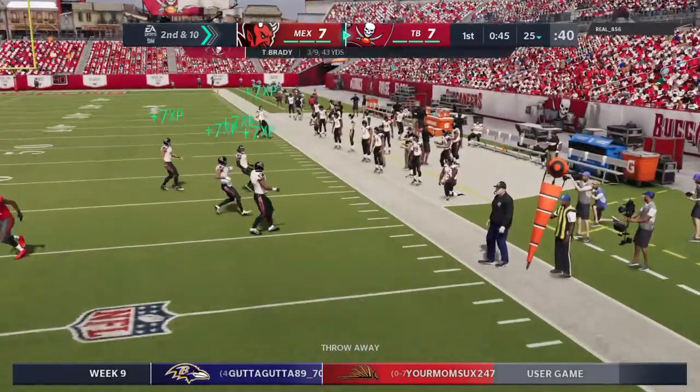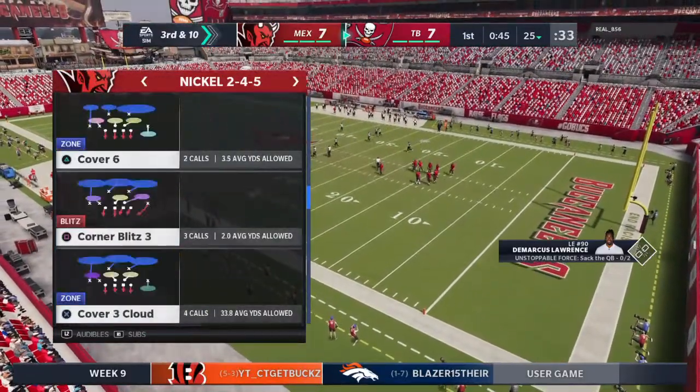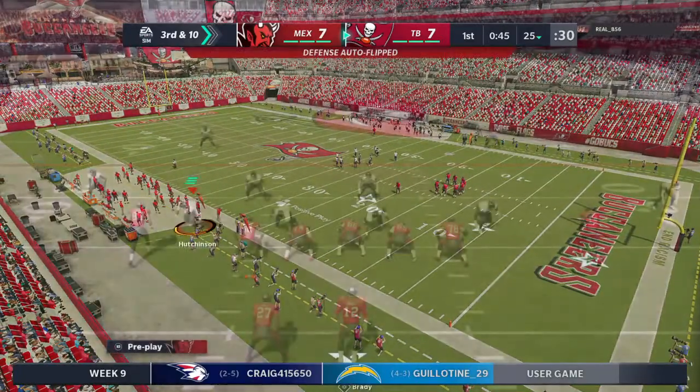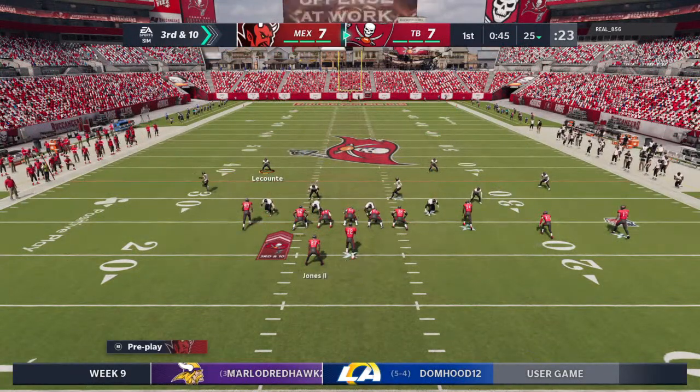The throw on second down by Brady is incomplete. Well, so far in this drive, they've done some good work. They force incompletions on first and second down, bring up 3rd and 10. That brings up the big question. Do they bring pressure or do they play coverage on this down? Now they face a 3rd and 10 after back-to-back incompletions.